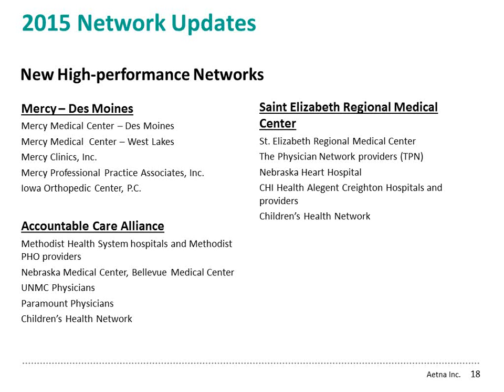These are the new 2015 high performance networks that we've added. So we've had the Unity Point and the CHI, but we've added in the Mercy Des Moines, the Accountable Care Alliance, and the St. Elizabeth Regional Medical Center. And here are just a few of the highlighted clinics and hospitals that are in network.